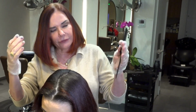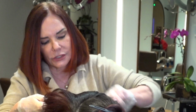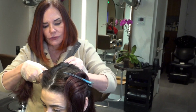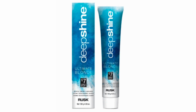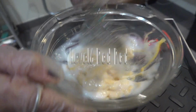Red needs the support of certain levels and the lift of certain levels in order to show up, regardless of the brand you're using. I'm going to be highlighting her with some lighter, brighter pieces so that we're going to have a real pop of red on red later on with the pre-lightened strands. And many of you know that I'm nuts about the Rusk Cream Lightener, which has the power of a powder, but also the gentleness and control of a cream.